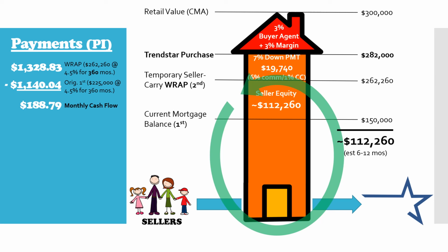When you subtract that from the payment that results from the wrap in second position that the seller carries, you can see that 262, 260 balance, same interest rate, same term, you get 1328.83. You subtract the payment for the first from the payment from the second, and you see the monthly cash flow there is $188.79. Pretty simple stuff.